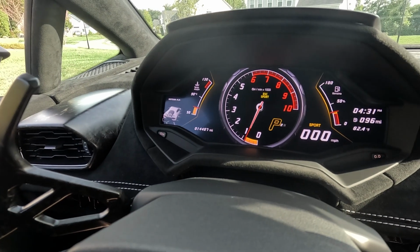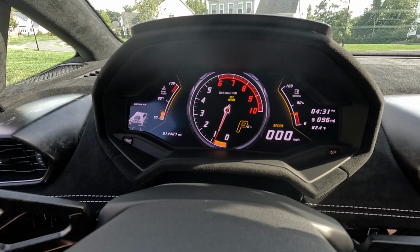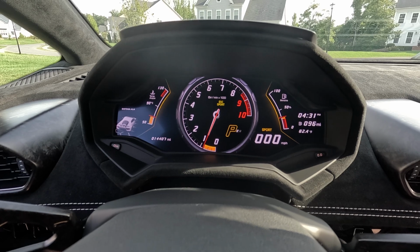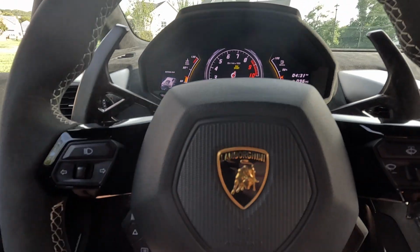Alright, here's your dash. You get to see your big RPM meter and a little speedometer down there. I don't know why they do that. Either way, we need benzina, so we've got to get fuel. But there's a neat option where I can let you know what the ALA system is doing.